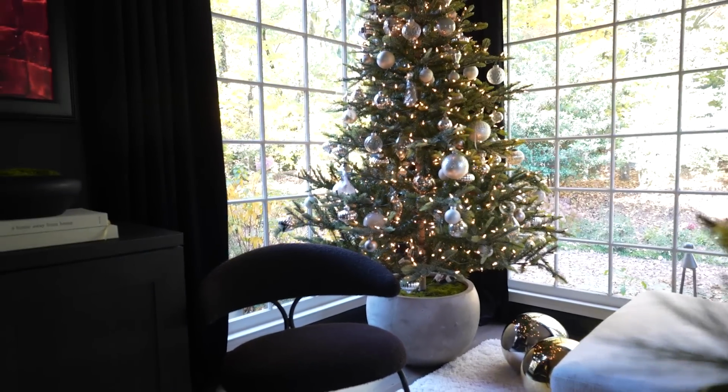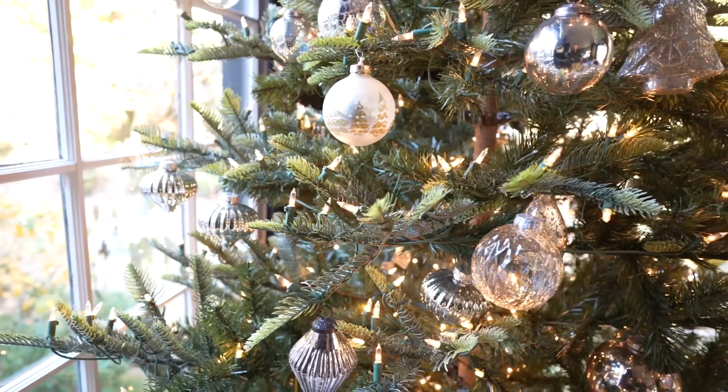Speaking of the color palette, the other thing that I've done is that I've used that color palette with the ornaments. That really helps me as well because I really love a neutral palette. So I'm able to pull these ornaments out every single year. When we first moved back 7 years ago, we had our first Christmas in this house. We didn't have hardly anything to even decorate with.